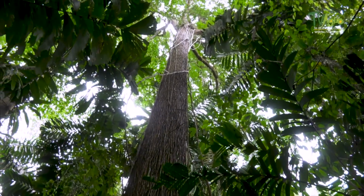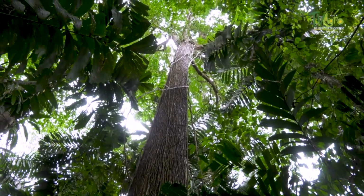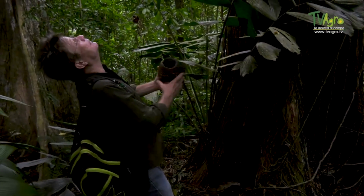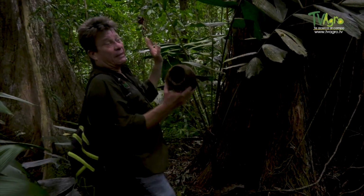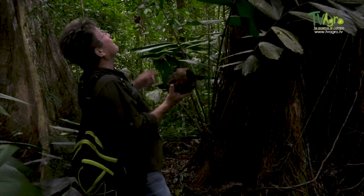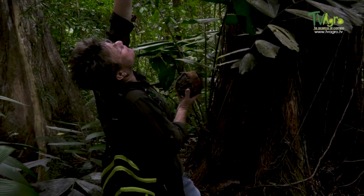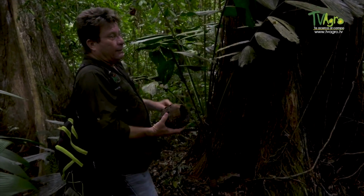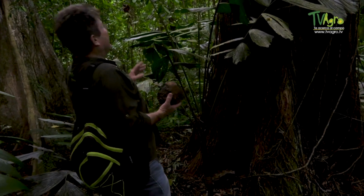I have a very old seed and we say that monkeys eat this. But actually obviously a lot of the seed that the forest gives is to feed the wildlife. It is the most candle-like tree. You will never see it crooked.